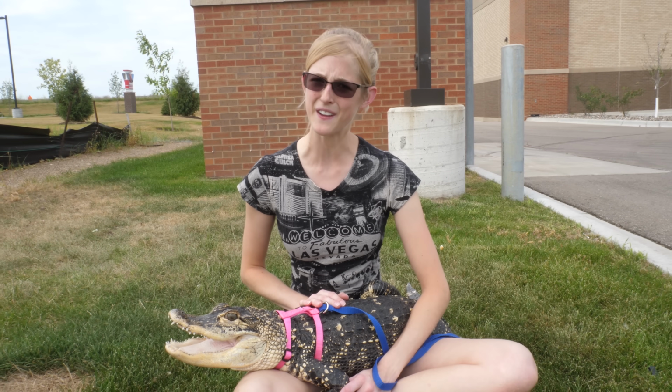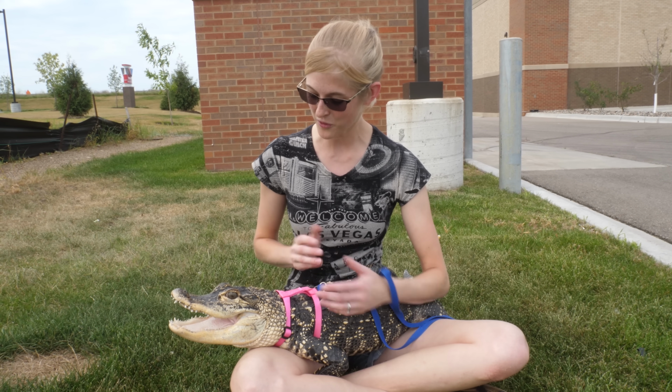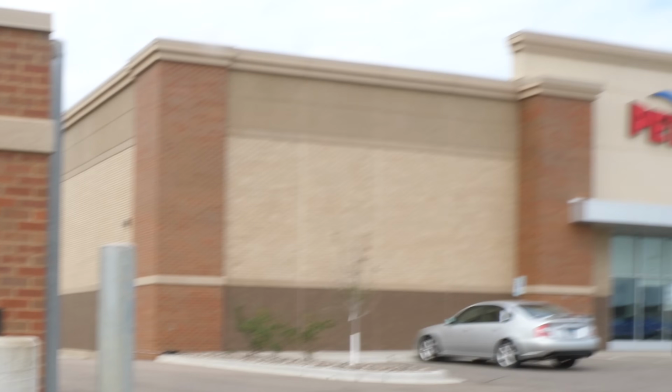So recently, Rex, our American Alligator, has been a really good girl, and she hasn't destroyed anything in her room. So we figured we would reward her and let her pick out a brand new toy at PetSmart.